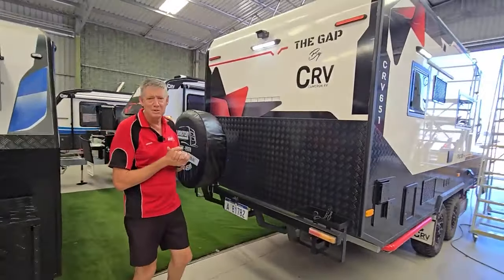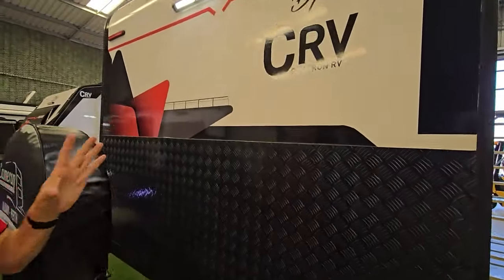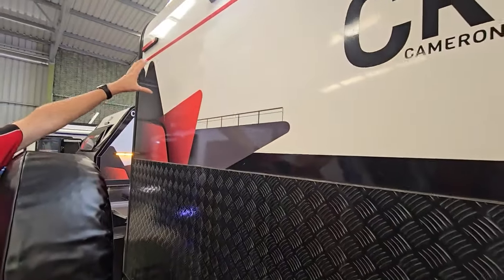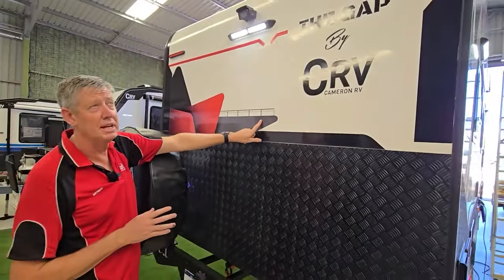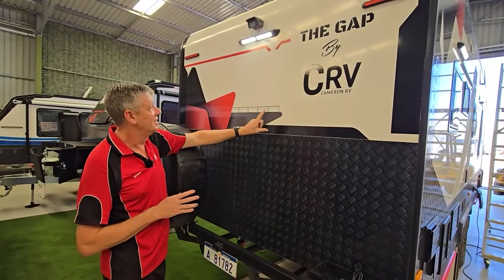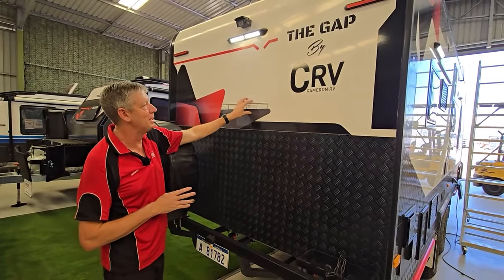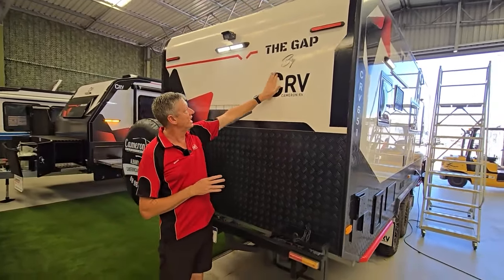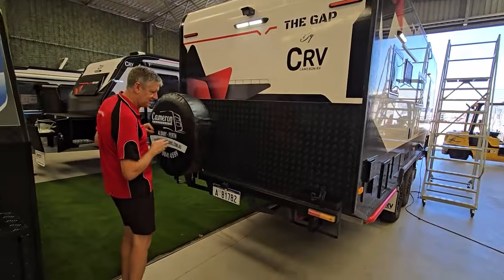Have a look at the graphics. We're obviously still using these graphics today because the bridge, obviously the Gap, for anyone that knows Albany, the Salt wash rocks. The Sky Bridge was just getting built in 2019. This is obviously a 2020 van, so we incorporated it in our design back in 2019. CRV, the Gap by Cameron RV. So very nice looking van.